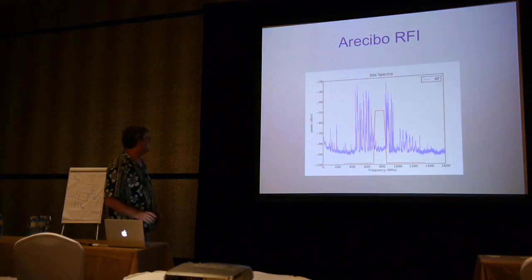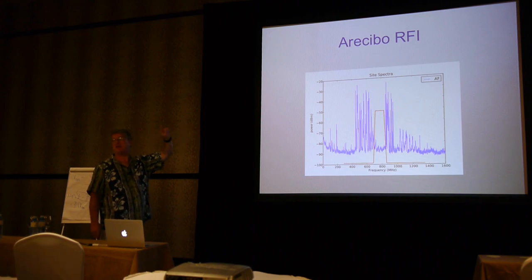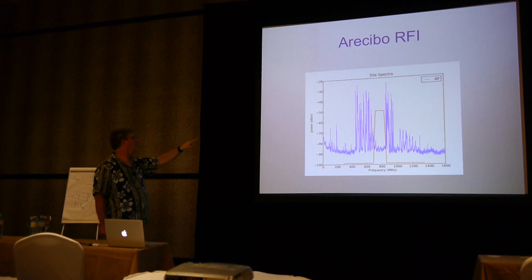All right. We're also doing some work at Arecibo. Arecibo is much worse for RFI than Green Bank. From the feed structure up on the platform in Arecibo, you can see 6 television towers on the horizon. It's truly scary. And we recorded the spectrum ourselves. We took our own spectrum analyzer.